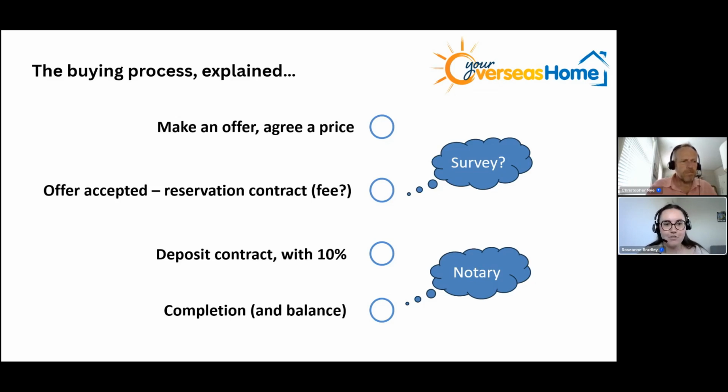So before the 15 to 30 days set out on your reservation agreement has run out, you'll be asked to sign a deposit contract. That's what commits you to buying the property and the seller to sell it to you. It's a key part of your legal process when buying a property. In Spain, it's called the Contrato de Arras, and there's no chance of gazumping like in the UK. In Portugal, it's called the Contrato de Promessa e Compra e Venda, and I'm not going to attempt the Cyprus and Greece ones. Chris, tell us about what happens for completion.